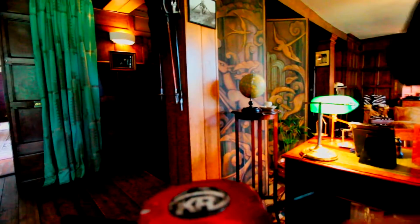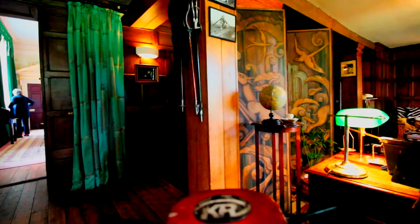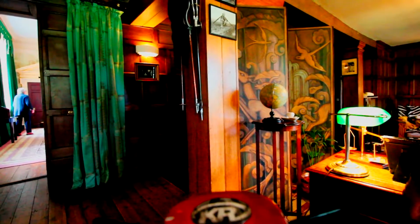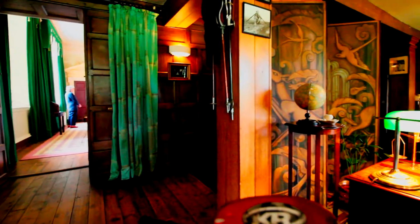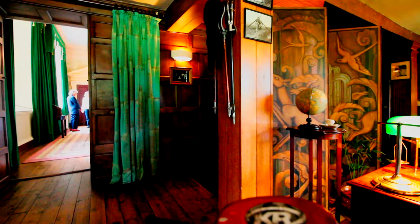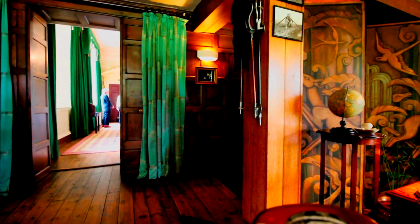You can take photos, but no flash, please. That's fine, you won't need flash. And you can touch anything you like. You can open the cupboards, look in the drawers. Unfortunately, you probably won't be able to get in the beds because they're upstairs. This is because it's all modern. The only thing we ask people not to touch is the wallpaper in there because it's hand painted and it would smudge from the fingerprints.